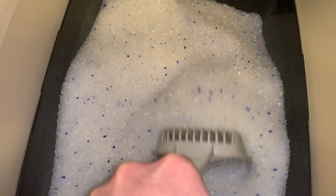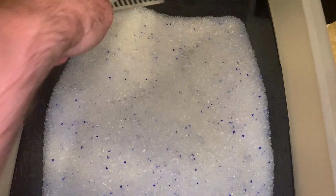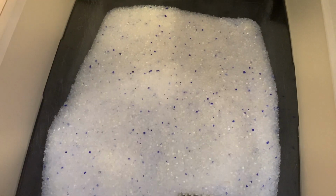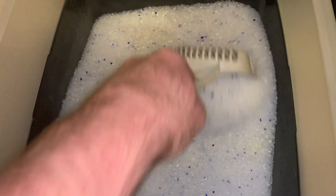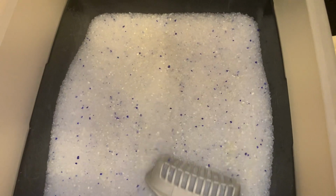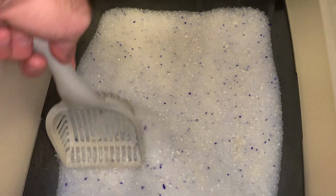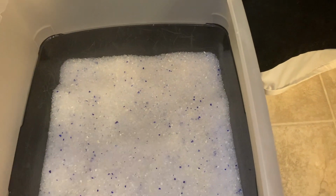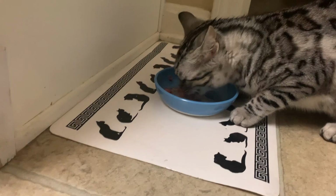So you could do that sometimes, but it would have to be when the pee is really fresh, right after they pee and it's wet and it's sticky. Because it'll start drying and then the crystals just harden and fall right back apart, and you can't really scoop it out again. But you're not supposed to do that. I'm just showing a lot of footage of me stirring the cat litter because that's all you're supposed to do. You could remove it if you wanted to, but you don't have to.